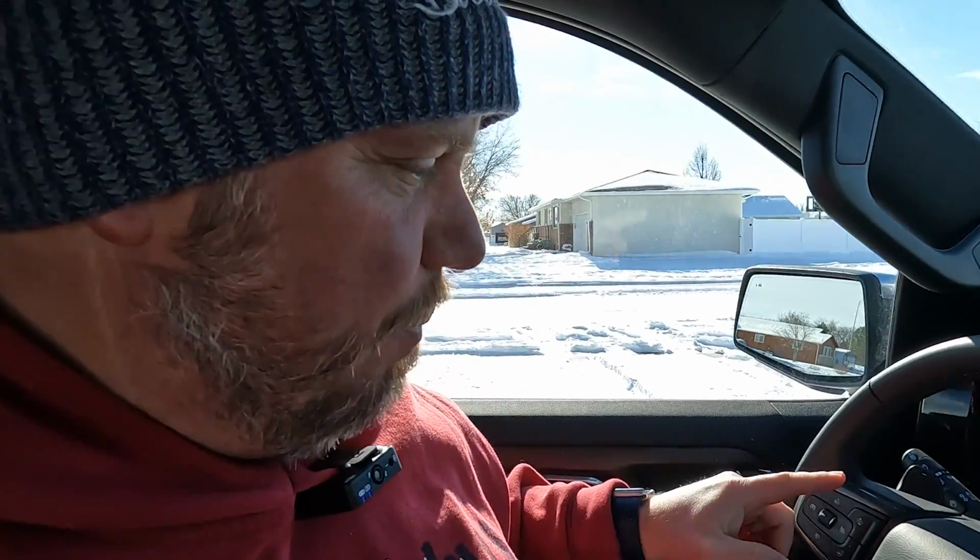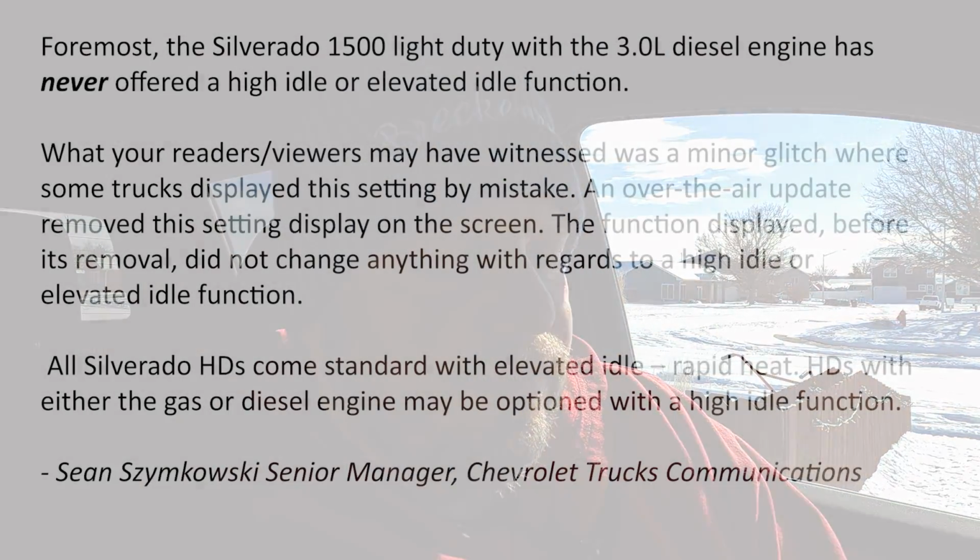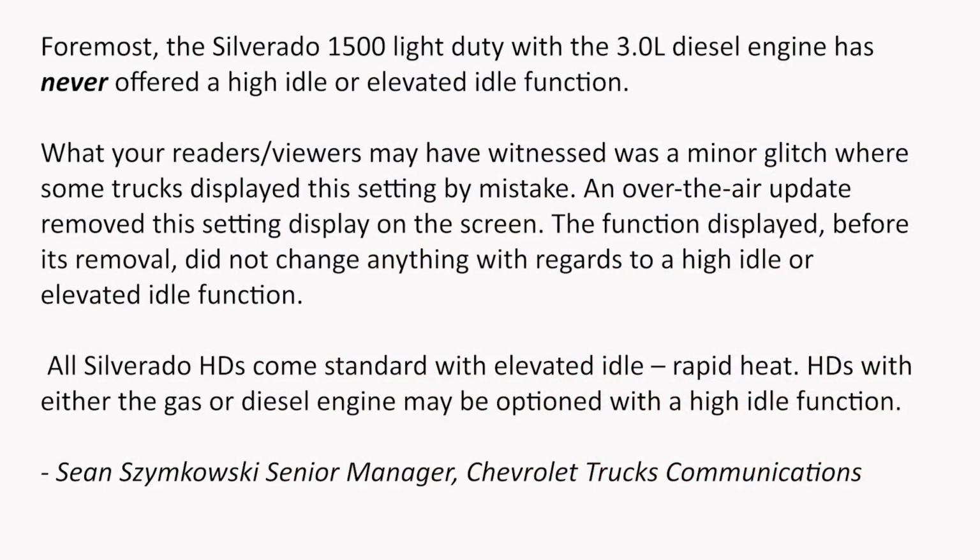And he asked them questions about this high idle situation. If you follow the other videos I've done where I did cold starts, we talked about this. People said, well, my 21 Silverado High Country has a high idle setting inside my entertainment system, and you have it too. Other people said, if you just set cruise control and bump it up a little bit, you'll turn on the high idle. And that doesn't work either. So what he says is like this: foremost, the Silverado 1500 light duty with a 3-liter diesel engine has never offered a high idle or elevated idle function. It's straight from General Motors.